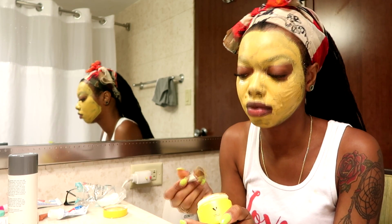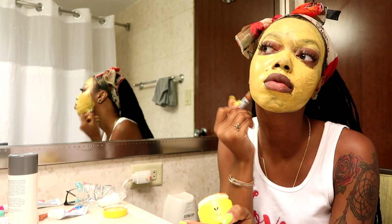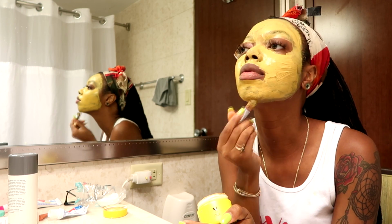But yes, this does not stain. It won't stain your face, nor will it stain your fabric. So even if you wash your face with a washcloth, you may see it looks yellow, but don't worry, it will come out in the wash.